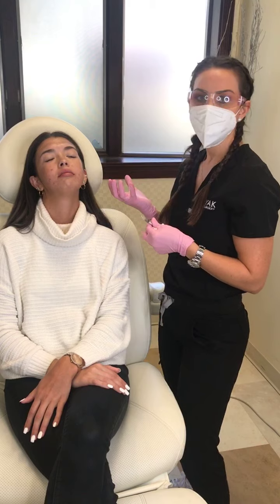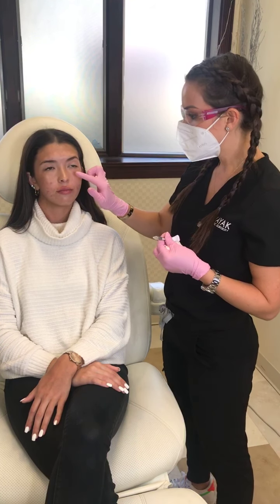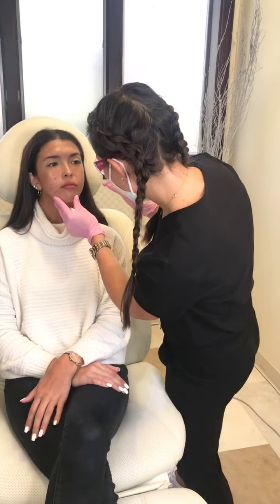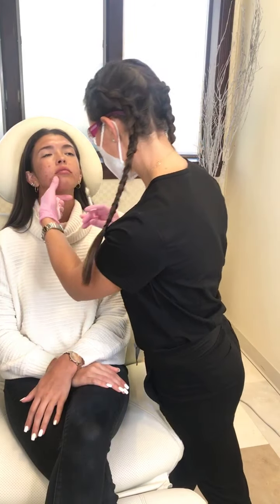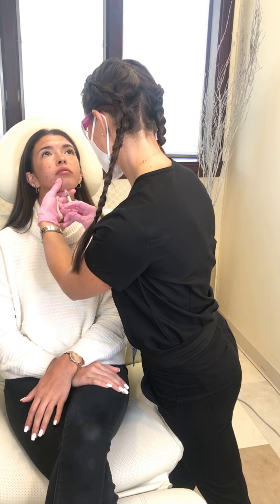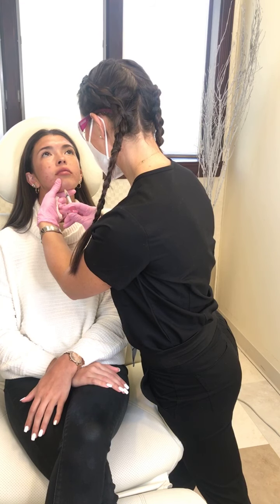So what we do with filler is we restore that volume. We use it in the cheeks to fill up. We can use it under the eyes. We can do lips. We can do jawline. And with your last little bit, I'm actually just going to pop a little in your chin. The rest of your head back here. This person wants to know, does the filler open house special include enough for a year supply for my lips? 1 syringe should be good.